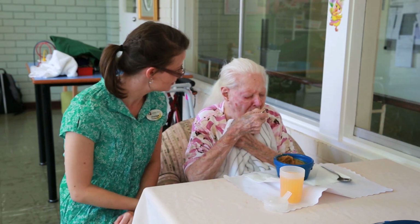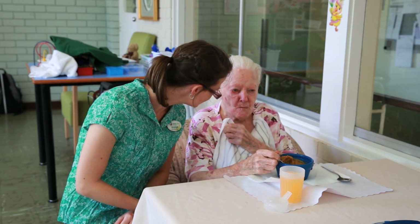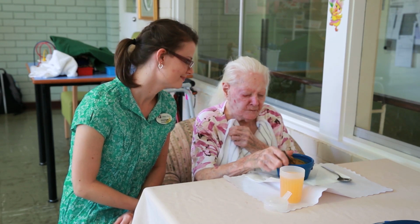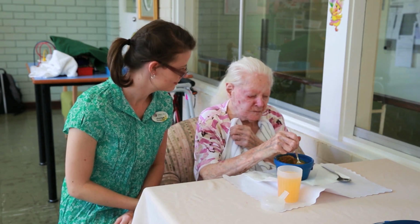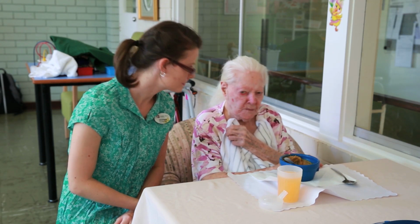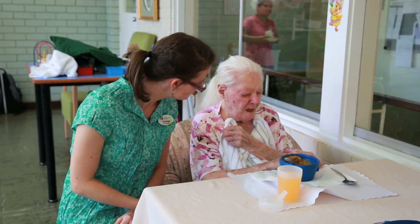It's about actually finding out what they can do, helping them with what they can't do, but letting them do what they can do. So if they have trouble putting food on the spoon, you help them put the food on the spoon, and then they might be able to lift up the spoon and put the food in their mouth quite easily. So just feeding a resident because they're slow or because they're messy are not reasons to take over. And as you always say, the more you do for them, the more you take away, the more you steal from them.